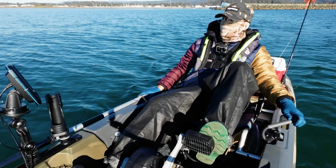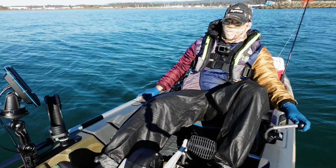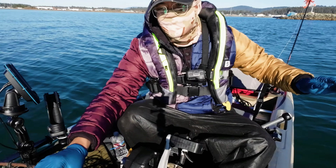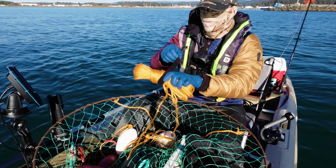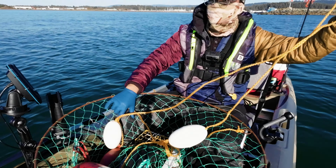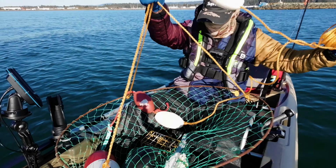Guys, so we're gonna drop our first pot here. We had three nets actually today. Can't use the trap yet here in California, not yet, because of the whale migration. You cannot use the trap, so today we are using the net. So here we go. First net's up.